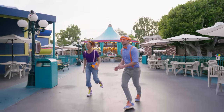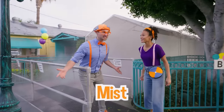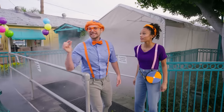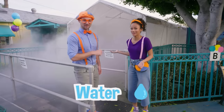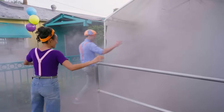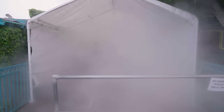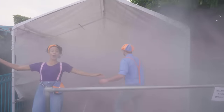Whoa, Meekah, check this out. Wow, what's over here? Whoa, a lot of mist. Mist? Yeah, mist. That's just really teeny, tiny particles of water. Well, what do we do? You want to go inside? Yeah, come on. Whoa. All right, here we go. Where are you? Whoa.